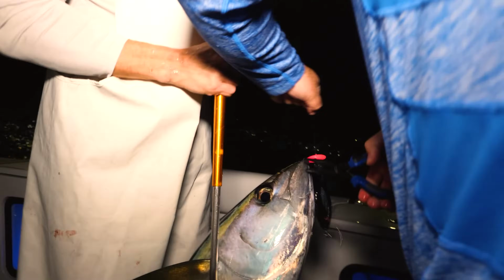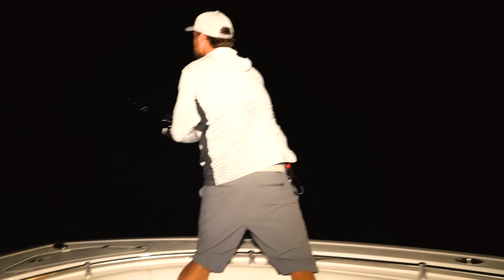All right. Okay. Ryan, what do we got for a popper here? We got the old cast popper on him. No live bait. No bait needed. No way. That's yellowfin number 3 in the boat.